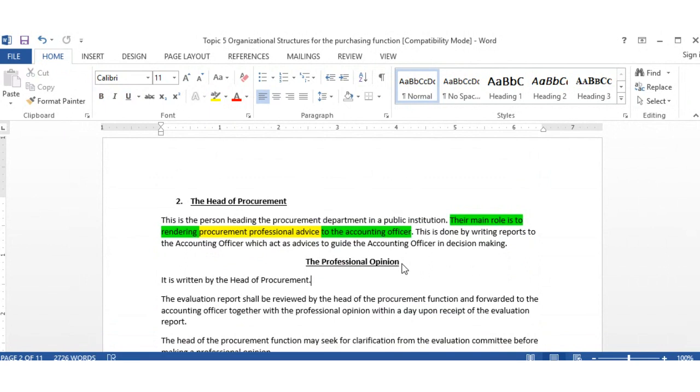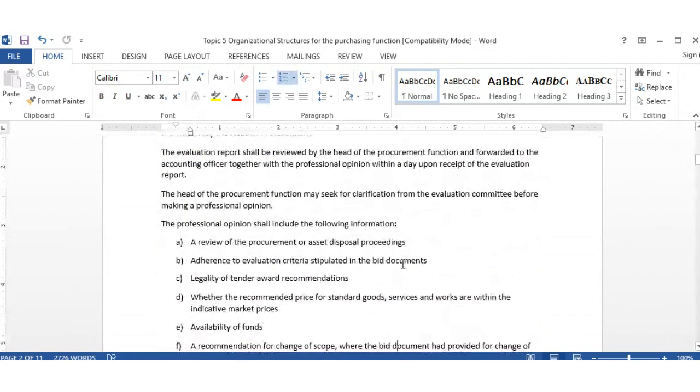What is contained in the procurement professional opinion is the following. Just give me a minute. All right. I was saying that the contents of the procurement opinion are the following.